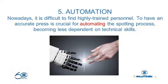Another point, nowadays it is difficult to find highly trained personnel. To have an accurate press is crucial for automating the spotting process, becoming less dependent on technical skills. It's very important today, we speak a lot about automation. The spotting press can be part of this automation. And this is a good opportunity to become less dependent on technical skills.